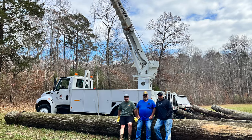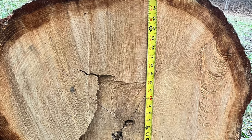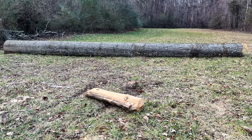The log that I reached out to them about, I'll put a link up top in the video, is where we pulled that log out of the woods with my brother's line truck, digger truck. It was a fairly large red oak that had blown down in a storm. We dragged out one piece right at 40 feet long, and the average diameter, it was a little bit oblong on one end and just a hair smaller on the other, I'm going to say on average was 26 inches in diameter. That's what we're going to base all of this information on: a 26 inch diameter log, 39 and a half feet long.